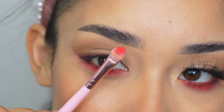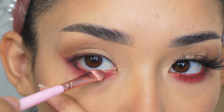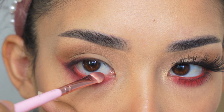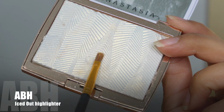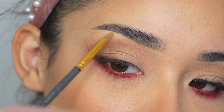I'm going to grab that same red eyeshadow on the tip of this little sponge and apply it on the waterline. It looks a lot better, the redness is thicker and it stands out more when you apply it on the waterline. You can obviously use a red eyeliner pencil if you have that, but since I don't, it's easy to just apply eyeshadow. You can also use a Q-tip to apply this.